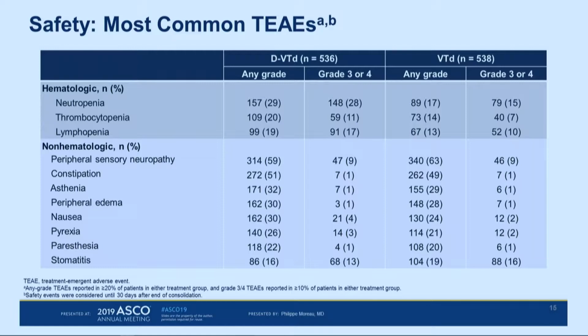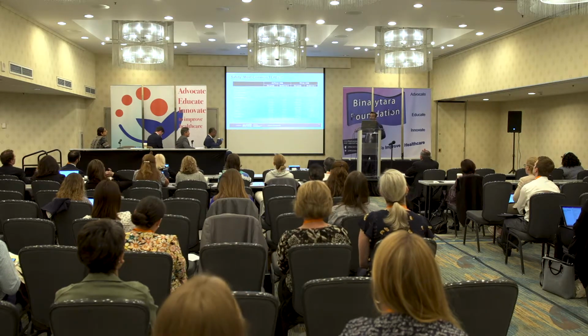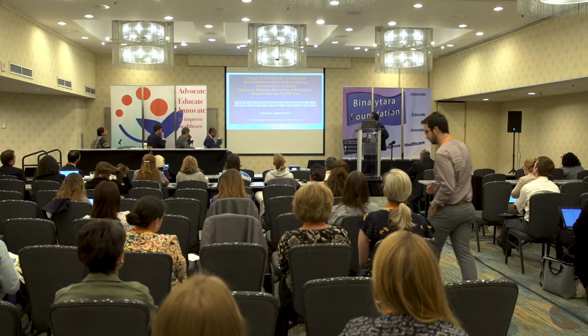The key thing over here, which I don't have on the slide, is these all transplant-eligible patients, did they have any issues with mobilizing their stem cells? And the answer is no, they all engrafted. But if you look at the numbers, you can actually see that the number of stem cells collected were a little lower. More people needed plerixafor and so forth. But that being said, they were all able to make it through transplant.